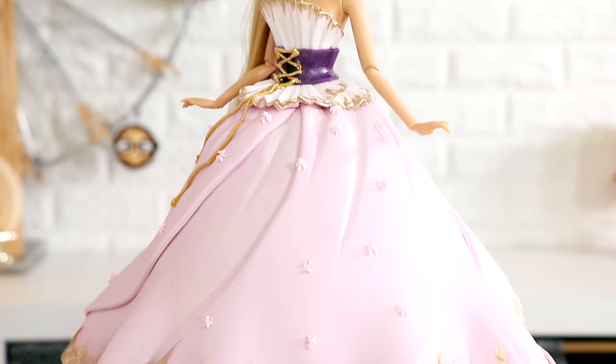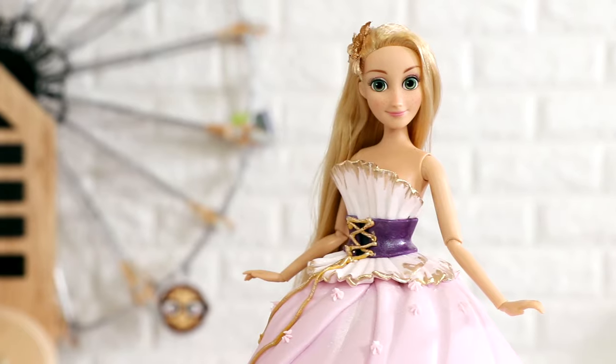This dress is so much more simple than the original dress, but I like this dress more. I'm curious, would you like to see me make the original dress? I could glamour that up as well, you know.